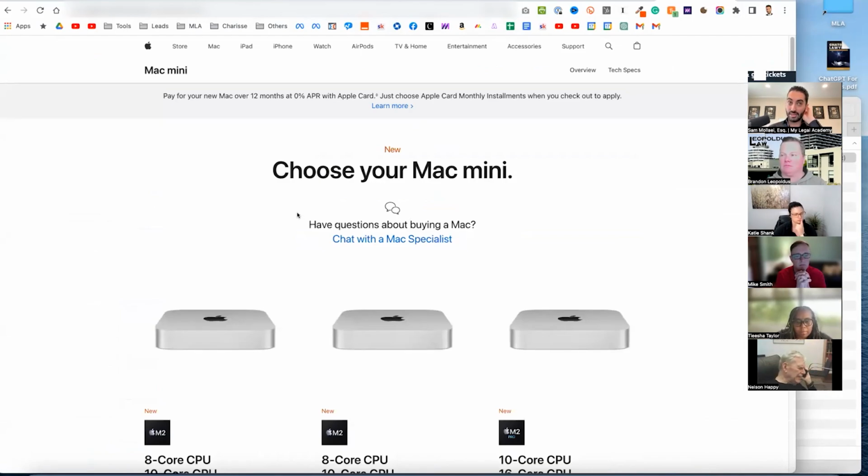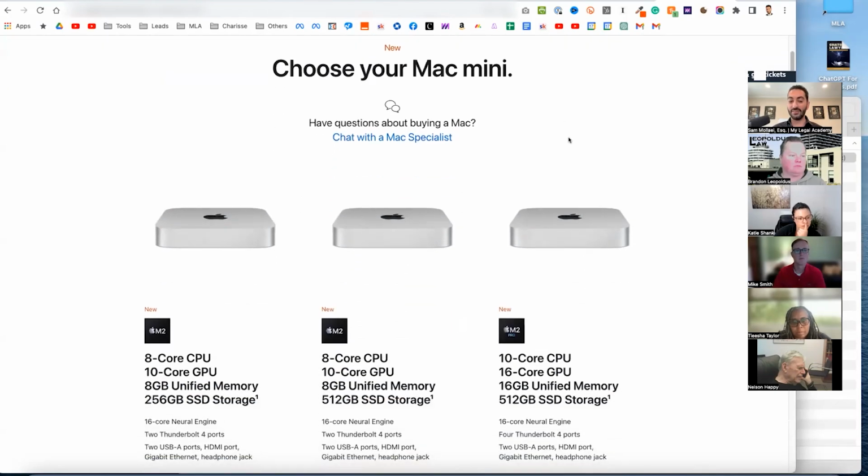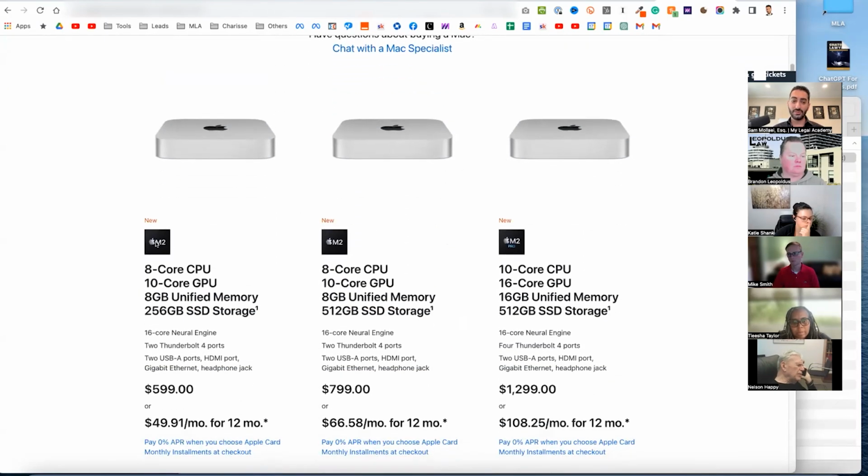So if you're not happy with your computer, I would highly recommend looking into this computer. The reason why it's really good is it has the M2 chip. M1 or M2 are both fast, it doesn't matter which one, but at the very least an M chip. What an M chip does is it just makes your computer much faster.